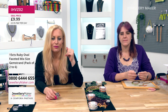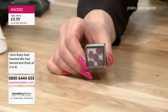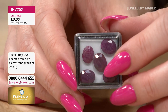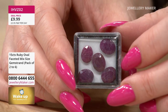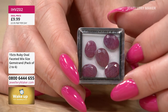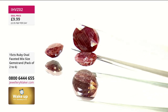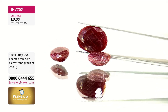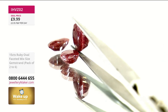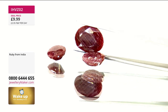So if you do things like your prong setting, your wire work, your gallery wire, your bezel strip, you can do anything with those. You can obviously seed bead around them. Of course, with your 15s. Yeah, so you've got loads of options there. And that's a lot, isn't it? It's a lot of ruby. That's a big carat weight, 15 carats. In this parcel, that's how jewelers buy this gemstone, is buy the parcel because you get the best deal, and that's exactly what you are doing right now.